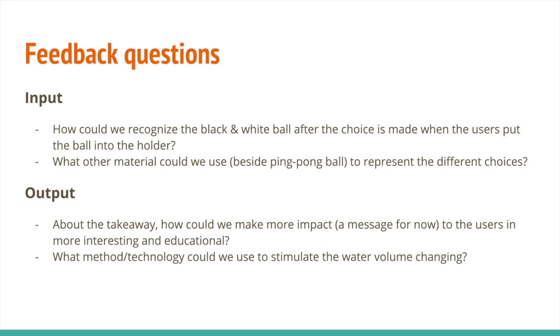We still haven't explored more into the technology that we're going to use to build this concept, besides some pressure sensors. Therefore, here are some feedback questions for you guys to help us with any technology that could be included and implemented for the project.